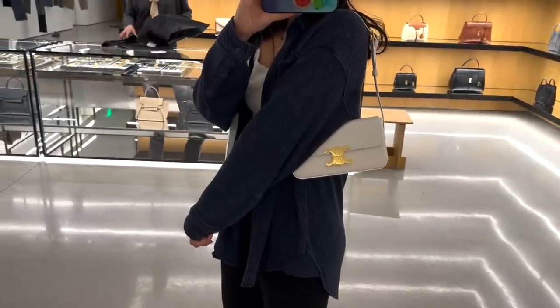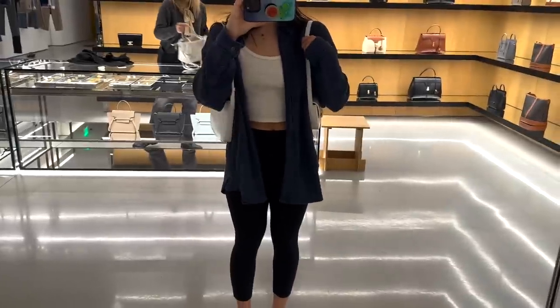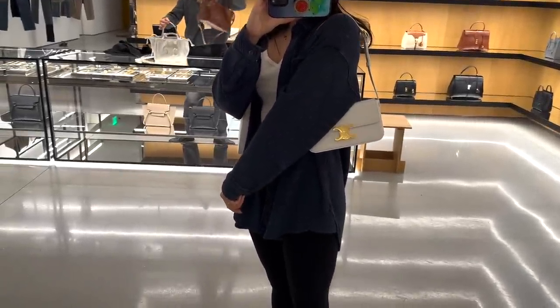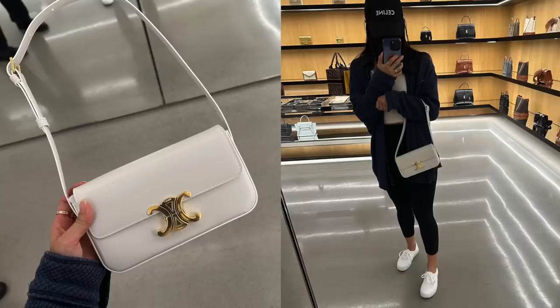The SA also told me that any bag that they have in the Arctic white, they actually only get 1 to 2 pieces per style. So if you guys are interested in any of the Arctic white bags, I definitely recommend checking them out as soon as possible. And then my phone actually died after I took this picture, so I wasn't able to film an outro.